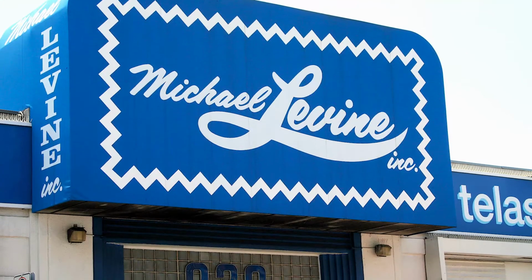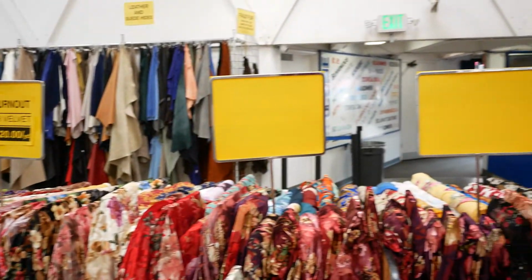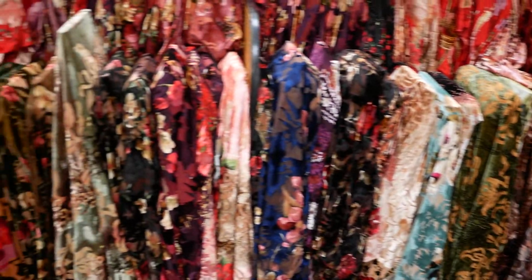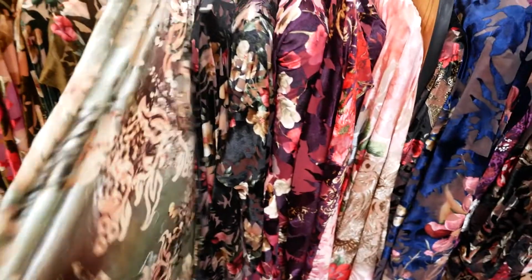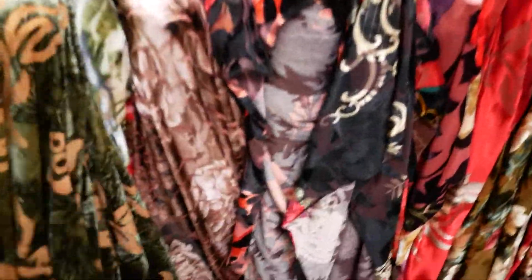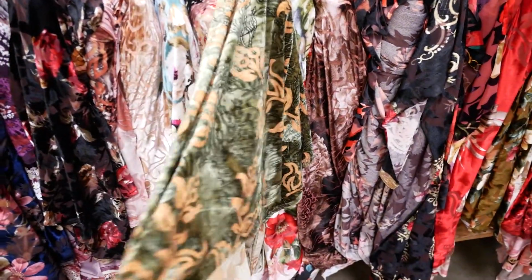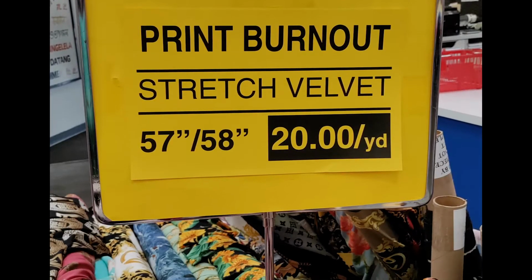I went to Michael Levine a couple times. They had a very diverse selection of fabrics and trims. The green burnt velvet fabrics were calling to me, as well as this green silk tartan ribbon.